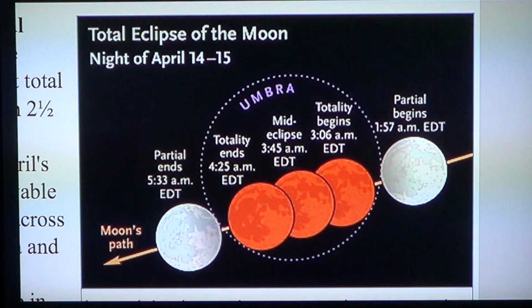It's visible throughout all of North America. If you're in the far northeastern part of North America, like in the Canadian Maritimes, the moon is going to be setting while it's still in eclipse. But with a line basically west of Ottawa and Toronto, you should be able to see the full eclipse with no problem.